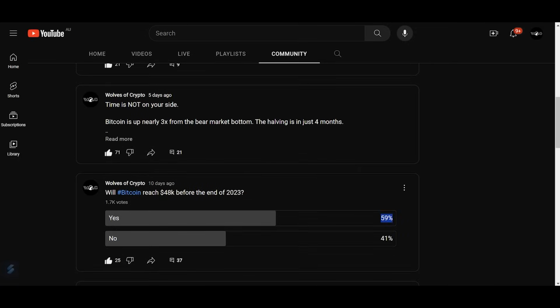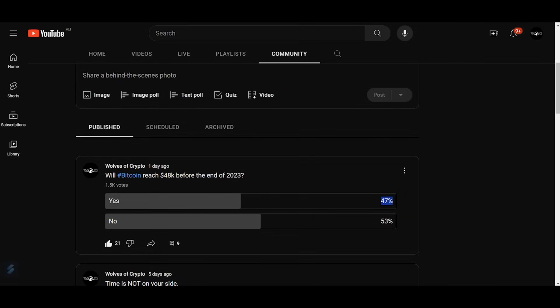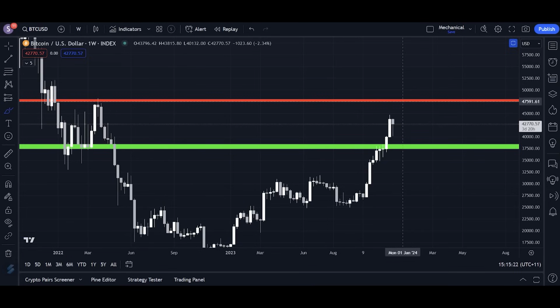So there's a 9-day gap between these polls, and now only 47% of people say yes. But 47% of people is still 50-50. It still is quite a significant number of people suspecting that Bitcoin will go upwards to this red box before the end of the year. And let me just say, the end of the year is not far away. It's only 16 days away.